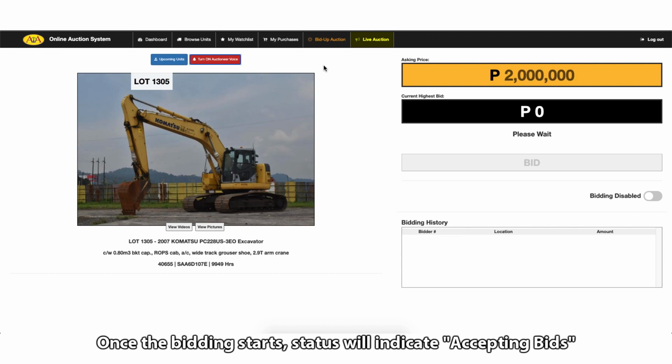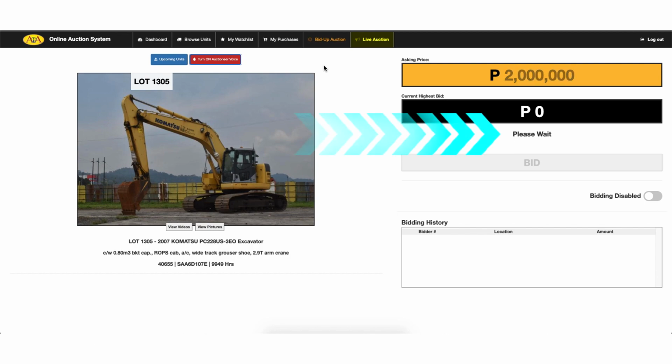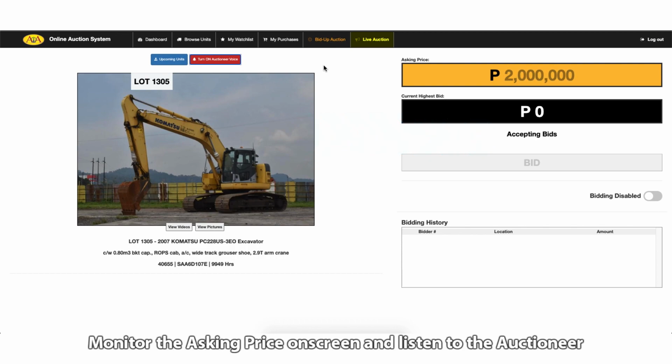Once the bidding starts, status will indicate accepting bids. Like this one here, 2 million. Wait a minute, 2 million here. Monitor the price on screen and listen to the auctioneer.